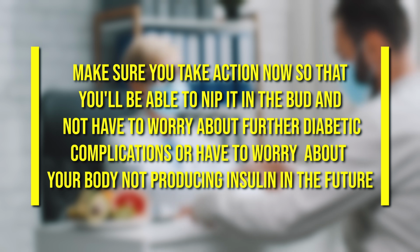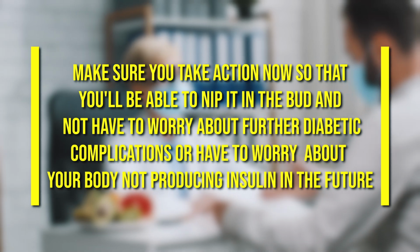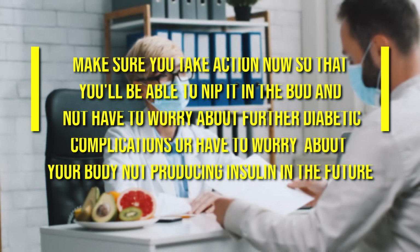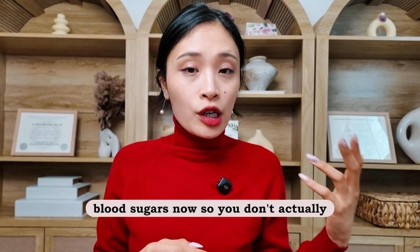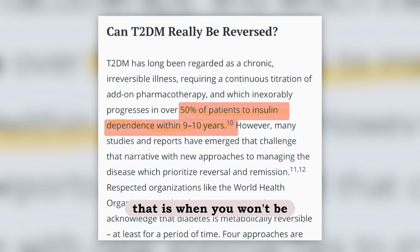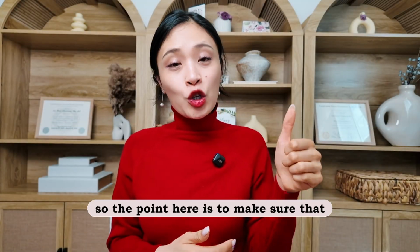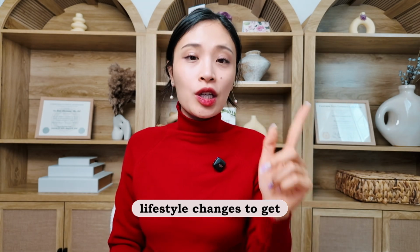so that you'll be able to nip it in the bud and not have to worry about further diabetic complications or have to worry about your body not producing insulin in the future, because you actually want to lower your blood sugars now so you don't exhaust your beta cells. When your beta cells are exhausted, that is when you won't be able to produce insulin anymore.